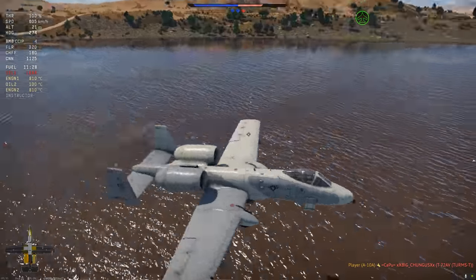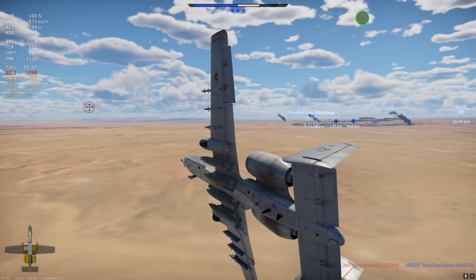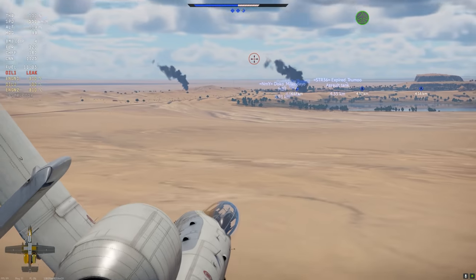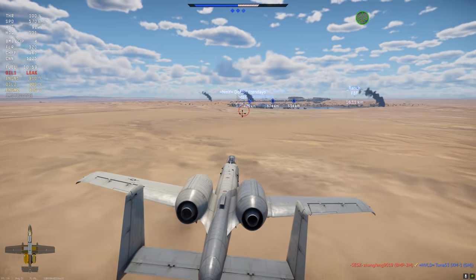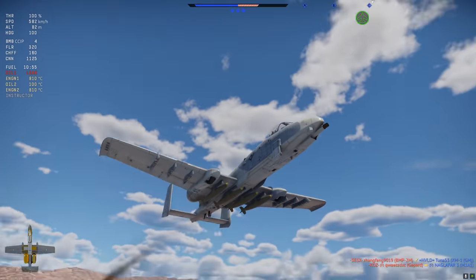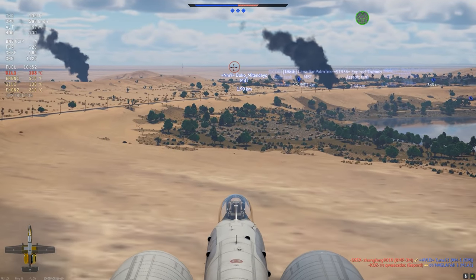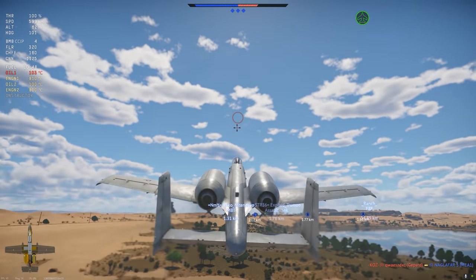Feeling much more maneuverable now. Gorgeous. How many bomb kills do we have? Two? Three. Yeah, no. Two. Three. Three. Someone's tracking me for sure. We've captured most of the strategic zones. Make a noise. Where are you? Take a part somewhere. Up we go.